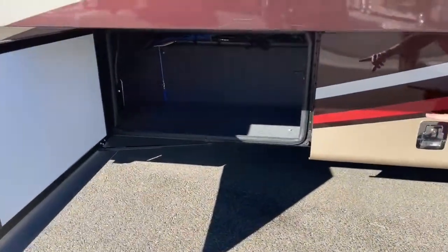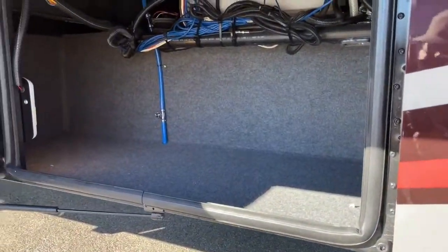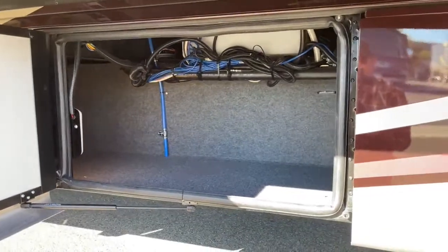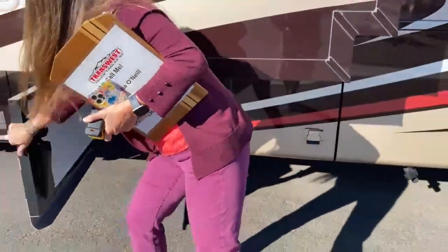All right, so again, more storage. This bay is really, really long. It goes all the way down to the back, so probably a great place for fishing poles, fishing tackle, and maybe even potentially some paddle boards. I'm a huge fan of paddle boarding, so I love that.